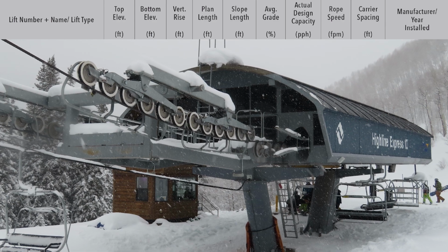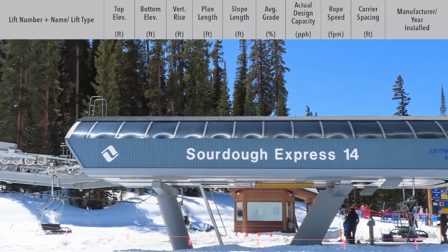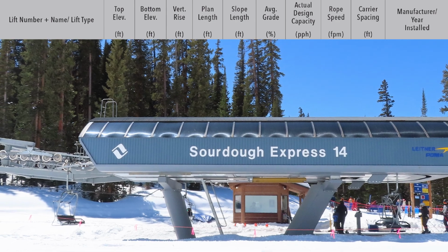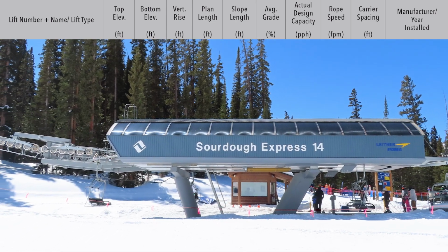Highline very rarely sees any lines due to its slightly hidden location and less popular terrain. I'm a bit surprised that Vail did not end up proposing to upgrade Sourdough, however. In my experience, this lift always gets swamped for two reasons.